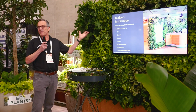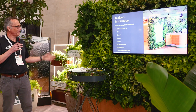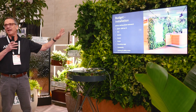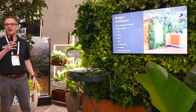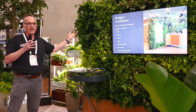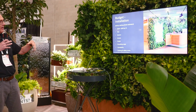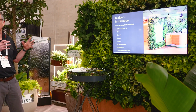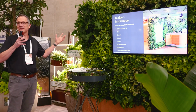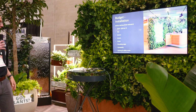But the price of a living wall has a big range, probably about 150 to $300 a square foot installed. But the taller your wall is, the more that could be. Although if you have a small living wall with a fully automated system on it, it's going to be a lot more expensive per square foot than a huge wall. So the price will come down when the wall gets bigger.